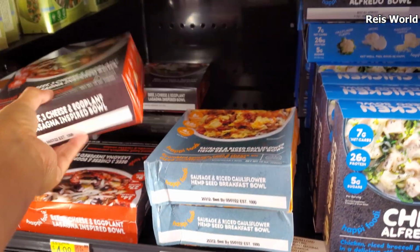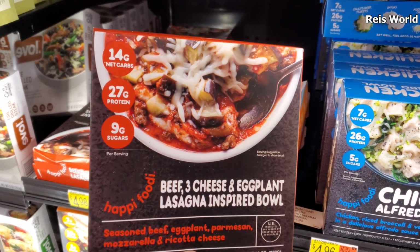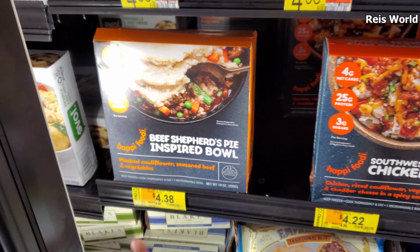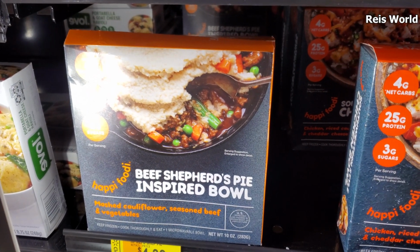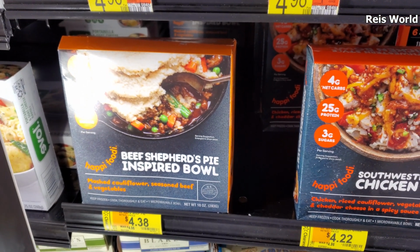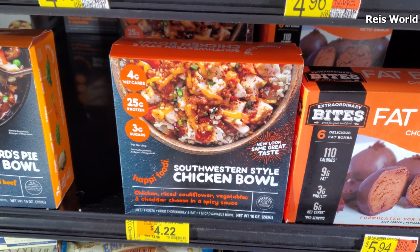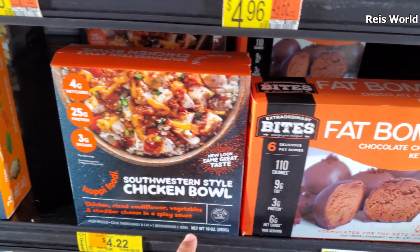What is this one? $4.98, beef and 3 cheese and eggplant. It's like a lasagna bowl. Again, more Happy Foodie for $4.38. Mashed cauli, seasoned beef and veggie. At $4.22, you get chicken, rice, and cauli with cheese.